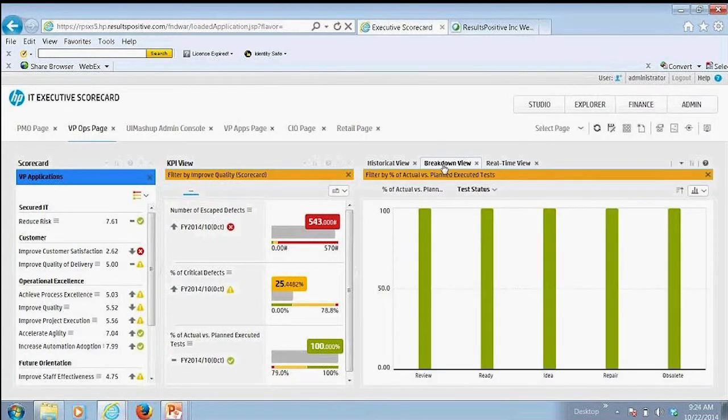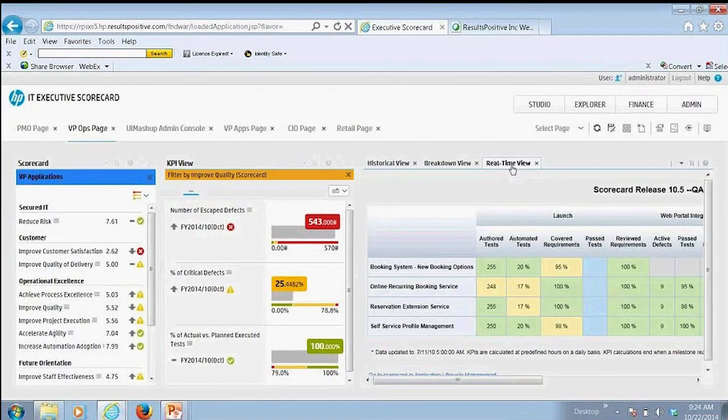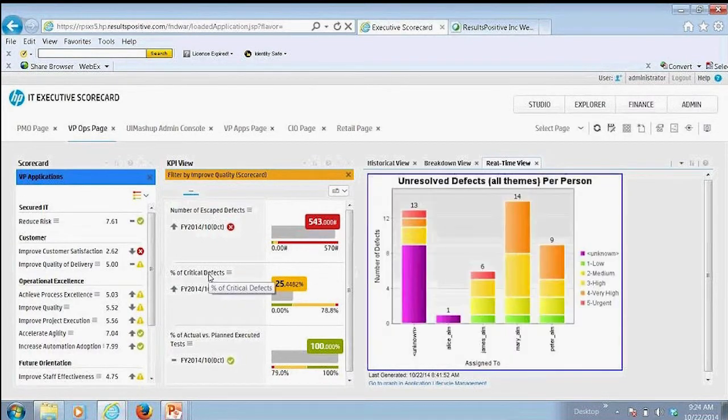I can also get additional operational views here. I can look at the number of actual versus plan, and then I can get more of the strategic high-level view of our overall trend. So it's a great way to get access to the direct source system, in this case, Quality Center or ALM, and get access to that operational performance measures. I could come over here and look at another specific KPI around percent of critical defects, and you've probably all seen this particular view in Quality Center and ALM as well, and I can view that information here right in the scorecard. So it starts to really give me a lot of powerful views here within the Executive Scorecard.